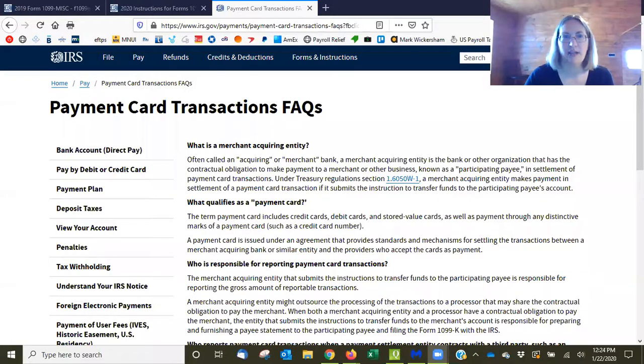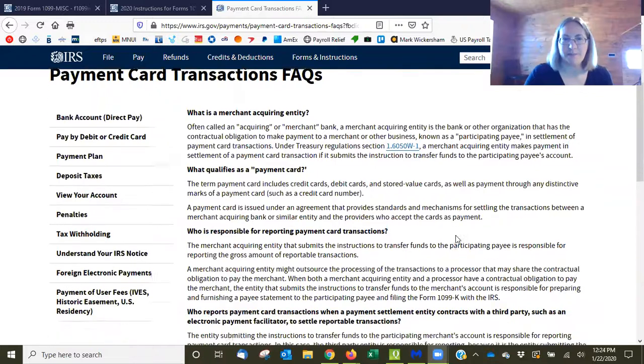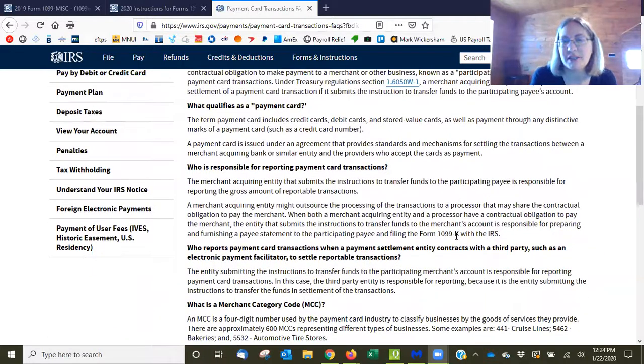All right, so now I'm going to share my screen so we can take a look at what the IRS says is a payment card transaction. Basically, it's anything that runs through a merchant service account. The term payment card includes credit cards, debit cards, and stored value cards, like a gift card, as well as a payment through any distinctive marks of a payment card, such as a credit card number.